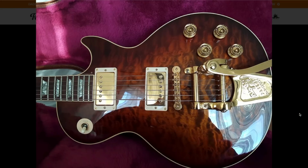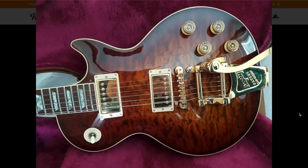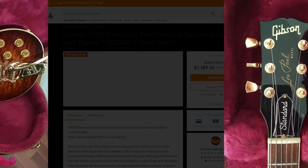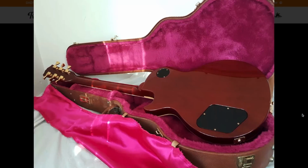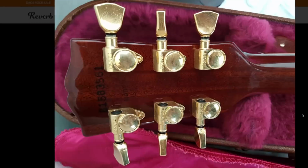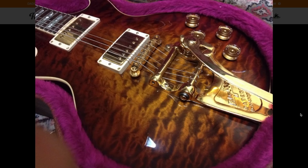So just take this time to really absorb all of this guitar. It is definitely a very nice looker, and usually a limited edition Les Paul like this would be right up my alley. I am the prime demographic for such a guitar as this. However, I have always felt since first seeing this guitar being listed over a year ago that there's just something not right about this guitar.